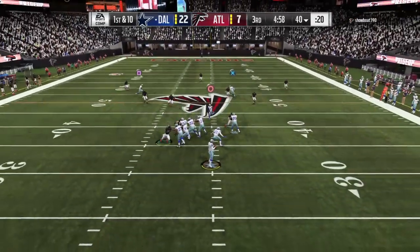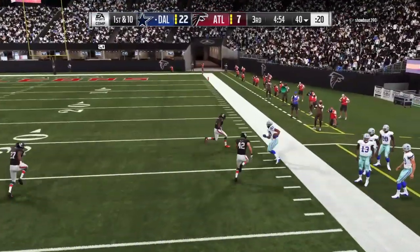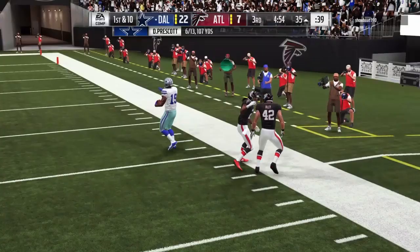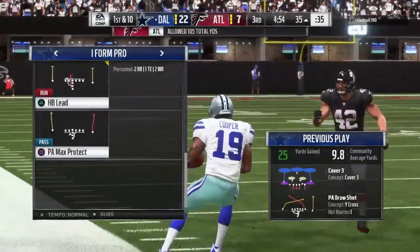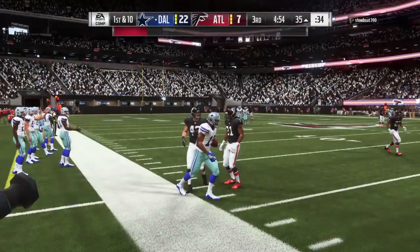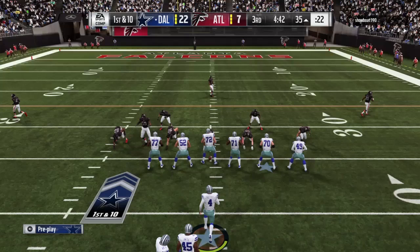47. 26. Prescott to throw it. On the crossing route, he hits his man, Amari Cooper. Yeah, he will go out right near the 35-yard line. A really nice gain of 25 yards. Ball up to the 35 now as they come up on 1st and 10.